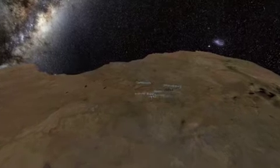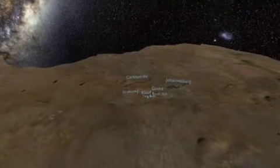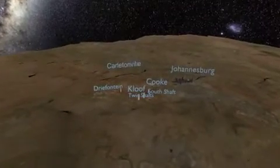It has so far been responsible for the production of more than 2 billion ounces of gold. Here on the northern border of the basin, between Johannesburg and a mining town called Carletonville, we find the Goldfields South Deep Mine.